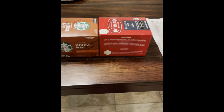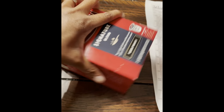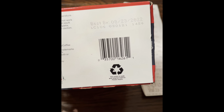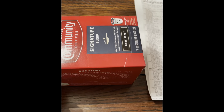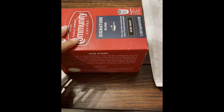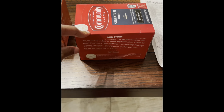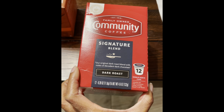So next, I found more coffee. This is the Community Coffee Dark Roast. This comes with a total of 12 K-cups. Now, this one is regular retail price, $8.49. But y'all, this was on hidden clearance for 85 cents, which is an awesome deal for some coffee.